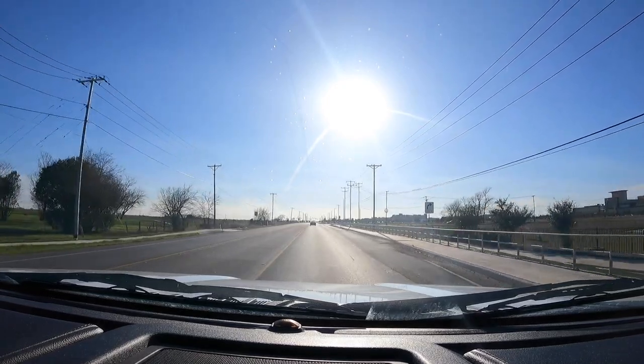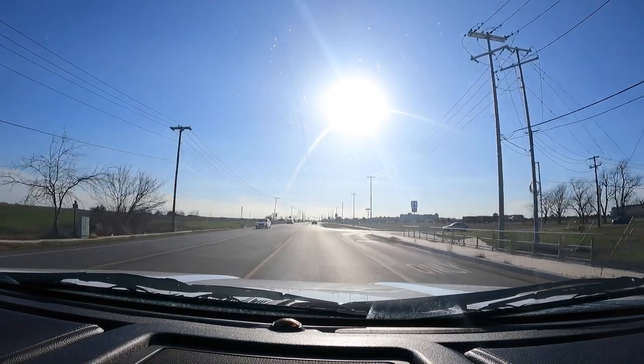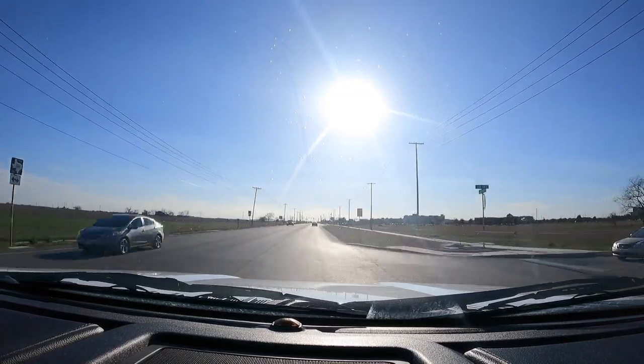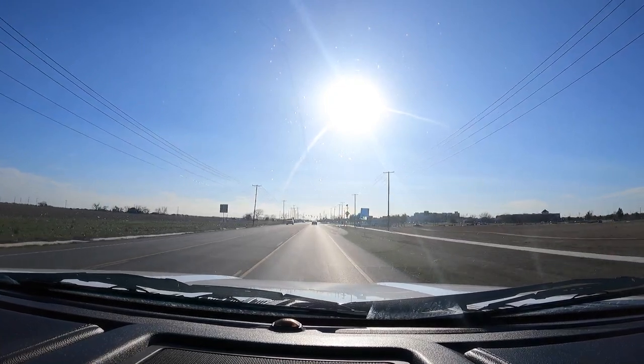So this is FM 1101, another one of those farm-to-market roads. Kind of starts over at Highway 46 and then goes out towards Highway 123, heading north.